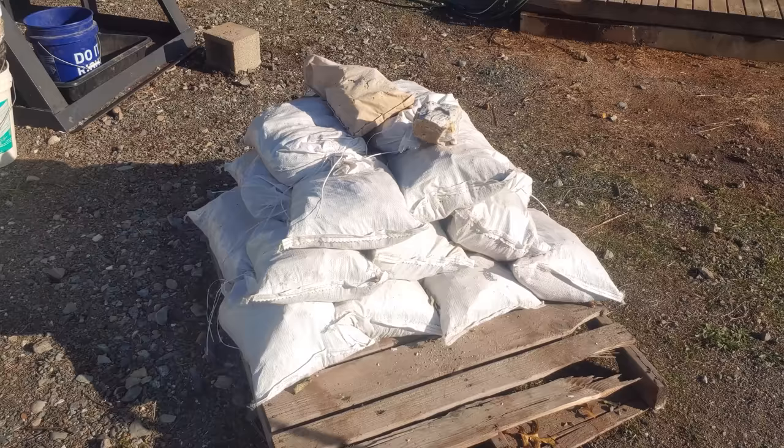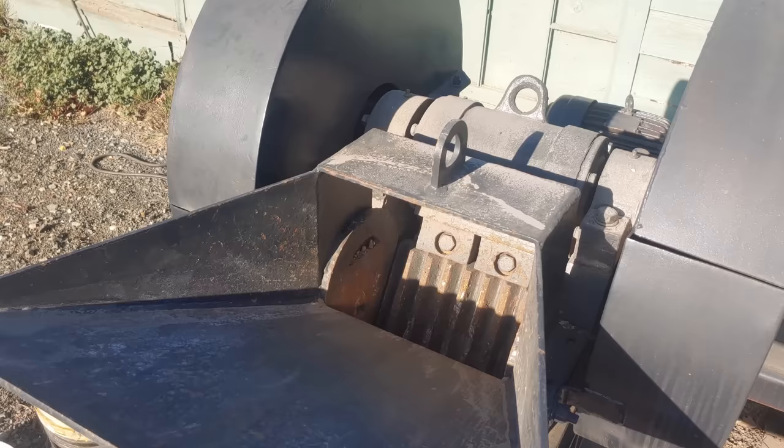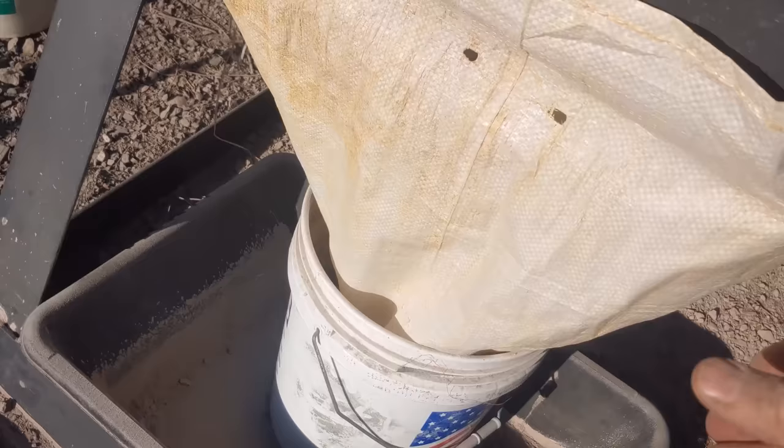So I've got these 18 sacks that have the raw ore in them, and I'm gonna start with putting them through this jaw crusher here. This is a 6-inch by 10-inch jaw crusher. And the ore is fed in this hopper. It'll crush down through these jaws and come out the bottom into a bucket.